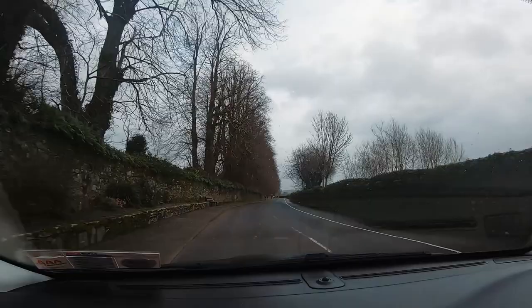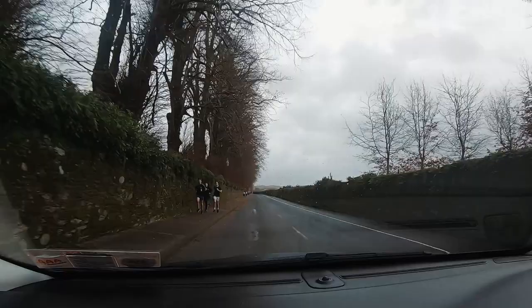This was Ross Castle. Right now it has started to drizzle, and the next point we would be stopping at is Muckross House. So let's go and find out how it is.